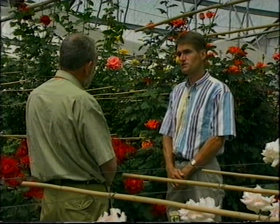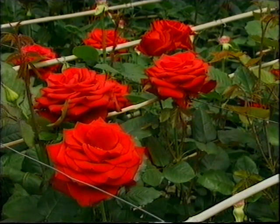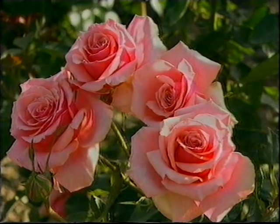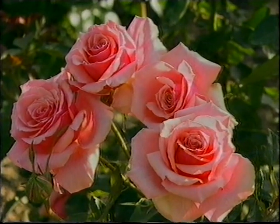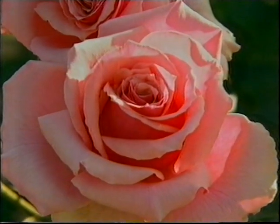Are some colors more popular than others for cut roses, Keith? For the North American market, we stress very heavily red, which is a very popular color in North America. For the European market, we work very hard on pinks and yellows. Pinks blend well in the house in Europe in the dark days of winter when most roses are sold. Roses in Europe are an everyday occasion. They're not a gift item like they are in North America.